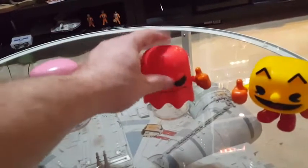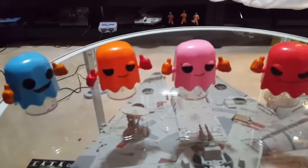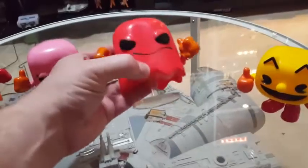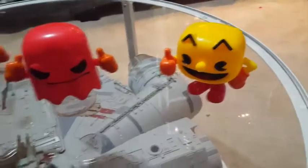And another cool thing about them is that they really kind of match the personalities of the ghosts really, really well. I mean, Inky is just kind of happy-go-lucky. Clyde is dopey. Pinky is kind of dumb. And Blinky is a serious asshole and will hunt you down and kill you. And, of course, there's the man himself, Pac-Man.